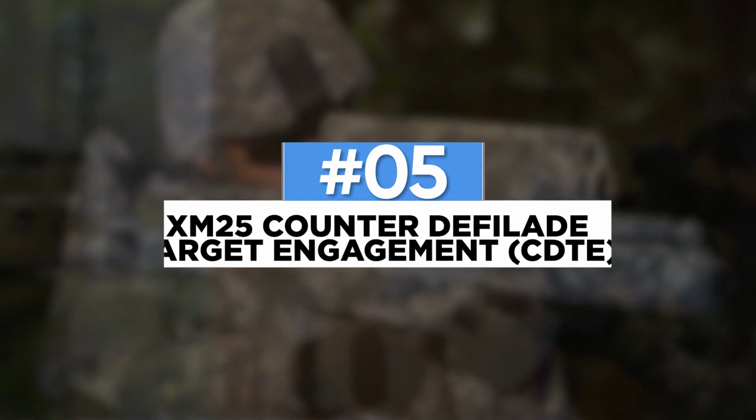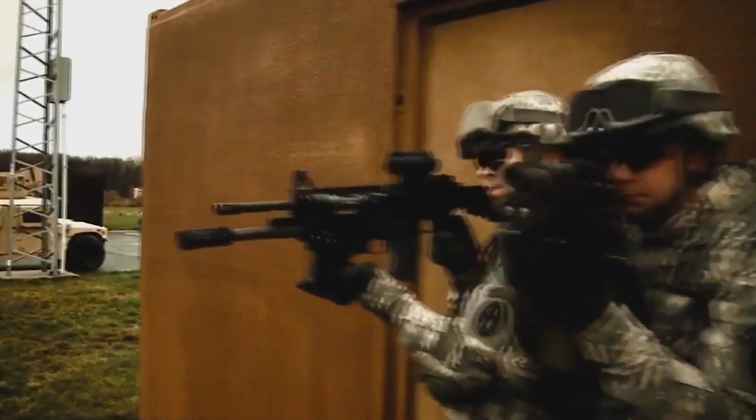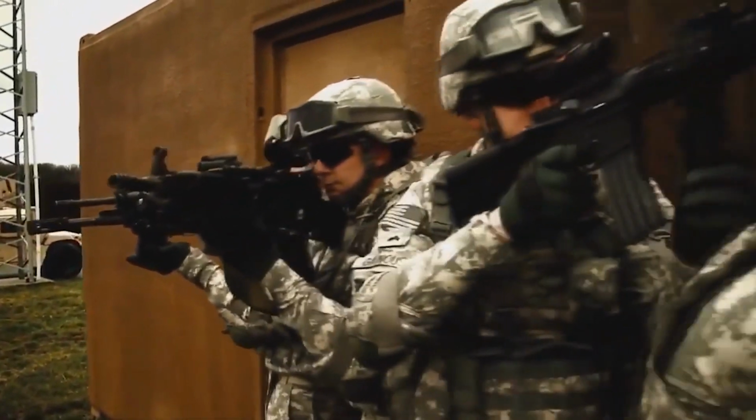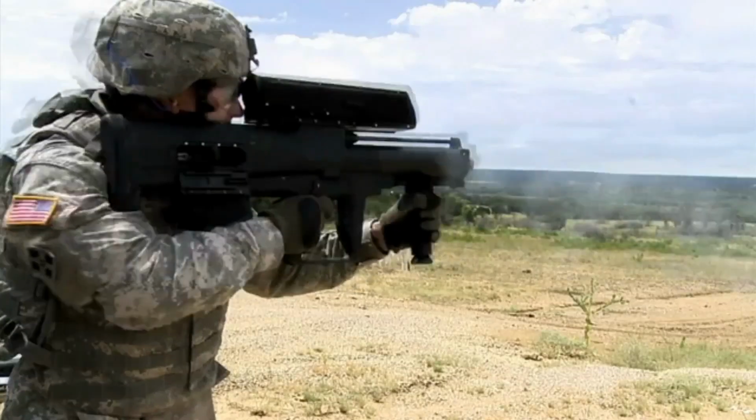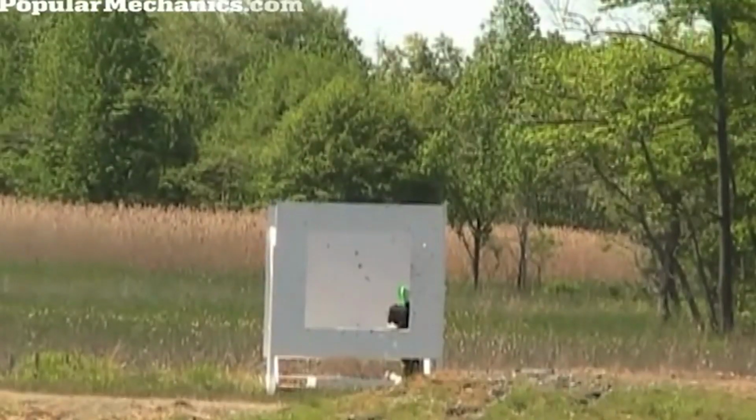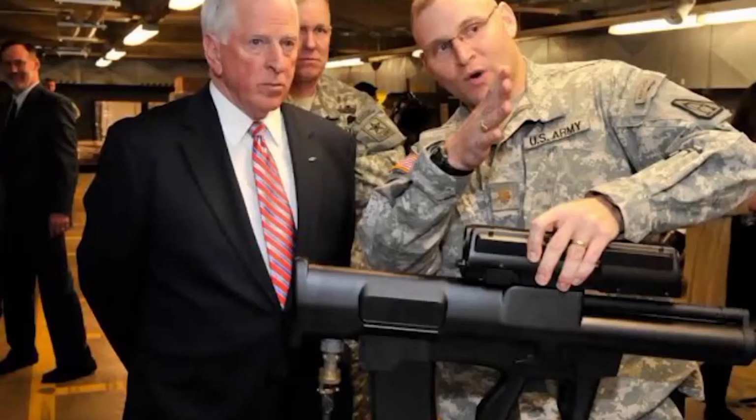Number 5. XM-25 Counter Defilade Target Engagement, CDTE. A semi-automatic airburst grenade launcher with a laser range-finding device, the XM-25 CDTE system enables soldiers to determine the distance to target for the most effective combat use.